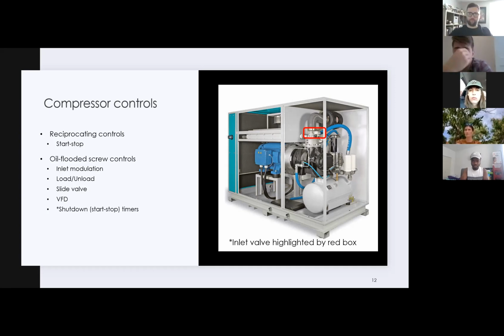So that's high level. To go back through this, inlet modulation is your least efficient means of control. At zero flow, it's only about 68% efficient. Whereas load unload at zero flow is anywhere from 20 to 30% efficient. And slide valve. These are kind of aligned in increasing improvement in capacity, whereas the VFD has a nearly ideal part load performance curve between the power required and the flow delivered.